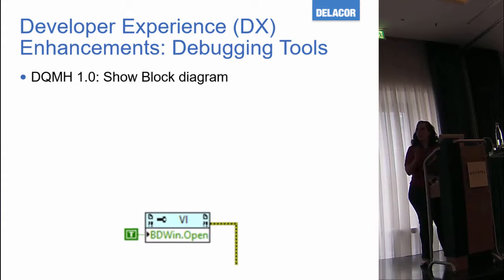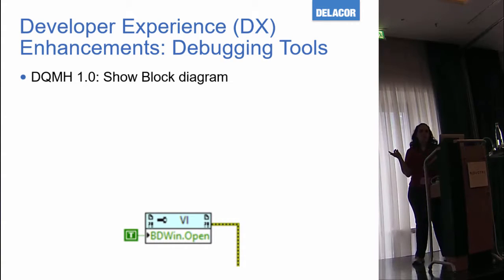When we launched the first version of the DQMH, we added a way for the public API to call opening the block diagram. So we have a tester, and while the API is executing, you can press a button to show the block diagram. That's especially useful when you have multiple VIs, clone VIs.